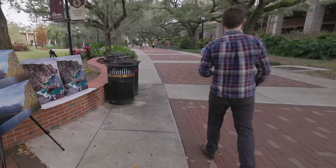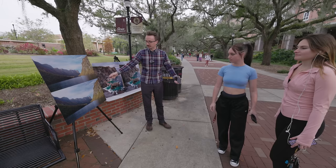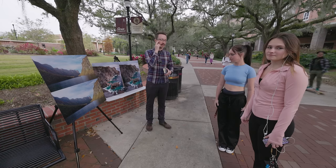You guys want to help me with a YouTube video about photography? You're just going to stand here on the red brick first, and then you're just going to look at this photo. Yep, that's good. And you can tell me which one you think was taken with my phone and which one was taken with my professional Canon camera. They look so similar. That's the idea.